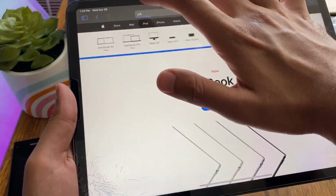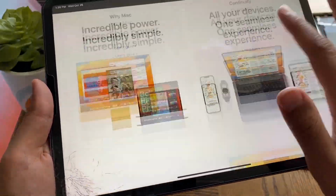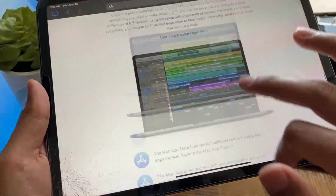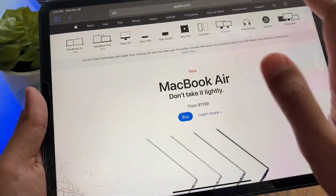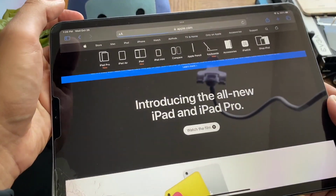Let's go to Mac here. There you go. No lag or stuttering. All the animations and logos and images, everything just loads almost instantaneously there. Let's go to displays there. Let's check out the new iPad.